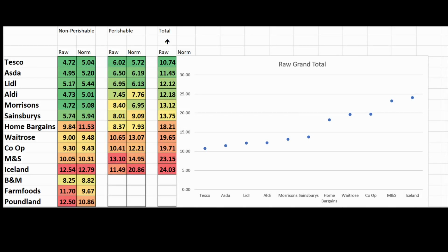Raw total first. Tesco's in the lead by 74 pence, then Asda, Lidl, Aldi, Morrisons and Sainsbury's, with a span of nearly £4 price difference across those 6 stores. Then there's a little cluster of Home Bargains, Waitrose and Co-op, and then M&S and Iceland right at the top.